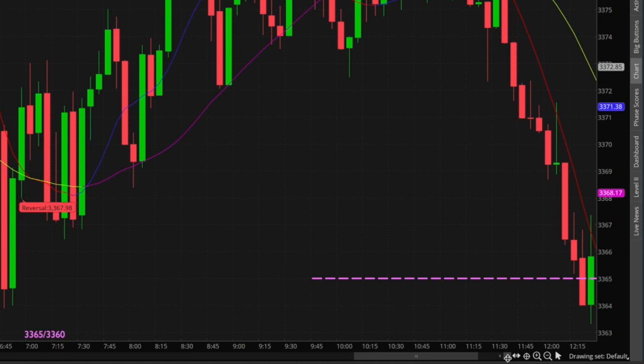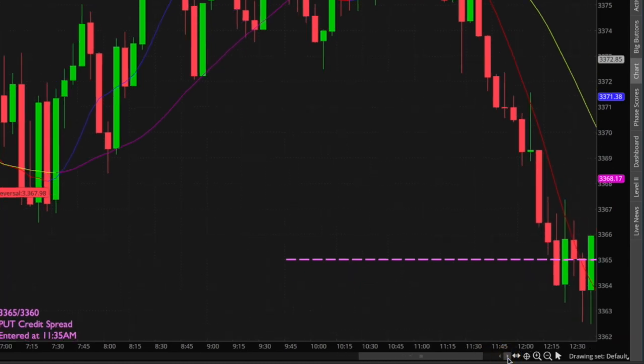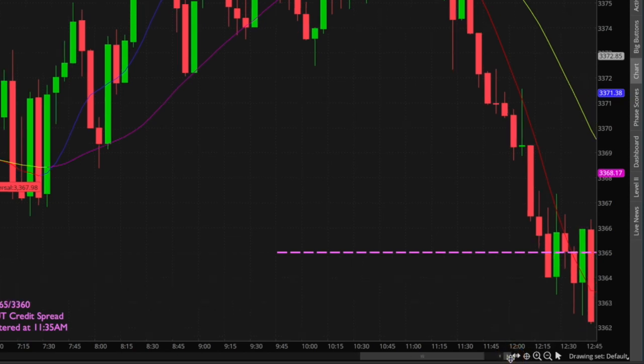So, spoiler alert, we stayed in the trade. I'm just going to go through these candles one by one, and yay, this green candle comes. There's a little bit of confidence, but not really, because anything can happen in 20 minutes. And we need it to close like 1 penny above this 3365. And then this candle happens. And this is just the stuff nightmares are made of when you're trading credit spreads.